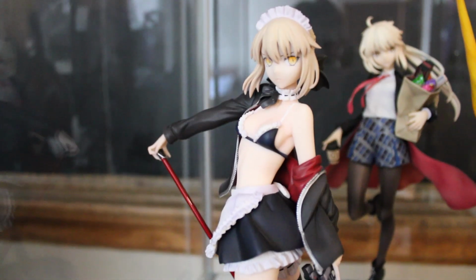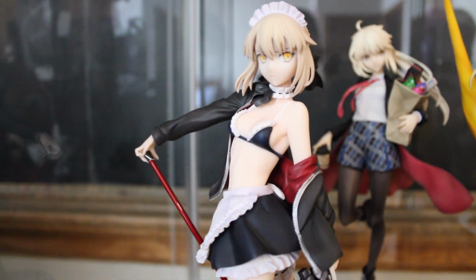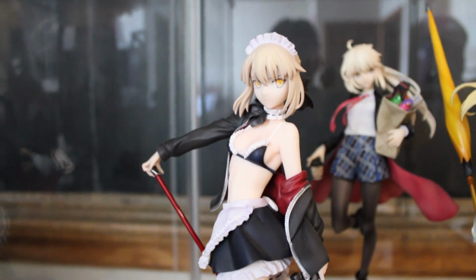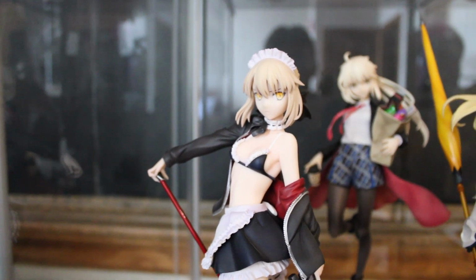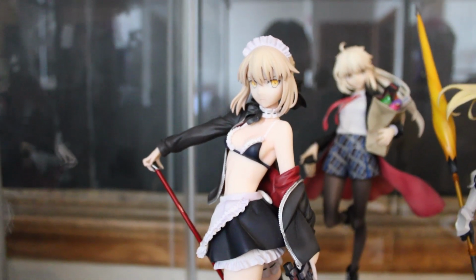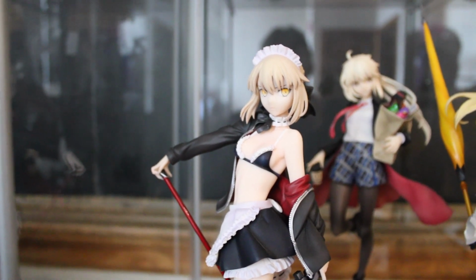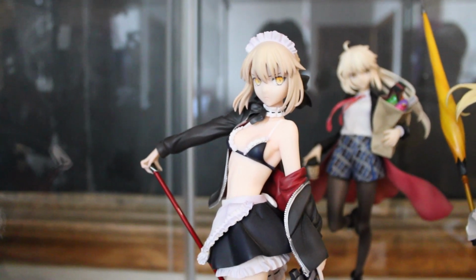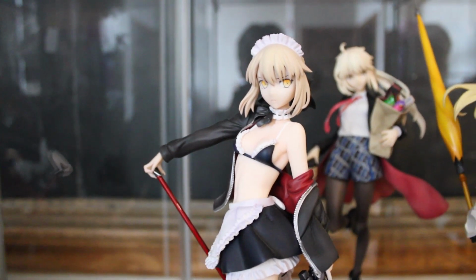Alright, this is Alter's Rider Alter, or excuse me, these figures have really long names. It is Alter's Artoria Pendragon Rider Alter. Wait, I'll get it eventually. Alter's Artoria Pendragon Rider Alter 1/7. There it is. Jeez.